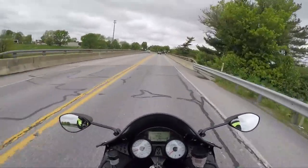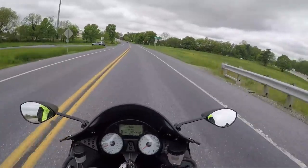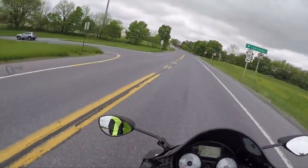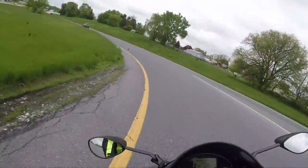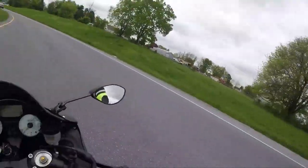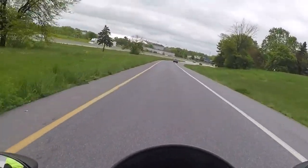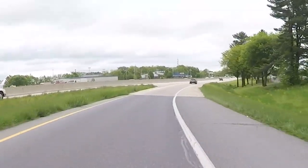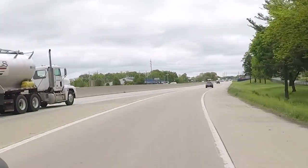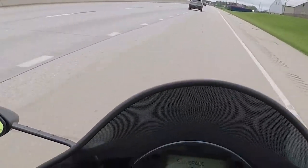And I've always looked at the ZX14s being in that same category, as it just does everything really good. It handles good. If there was one bike that you were like, all right, I'm doing track days with, I'm doing touring with, I'm doing everything, the ZX14 would have to be a contender. It would just have to be. And for most people, it'd be a winner.